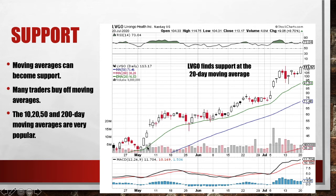Now, isn't this interesting? The 20-day moving average acts as support. You see right here, LVGO, it falls, it has a hammer candle, and it closes above that 20-day moving average. Over here, bounces off the 20-day. Over here, bounces off the 20-day. Are you seeing the trend here? Over here, bounces off the 20-day. And notice it stays above the 20-day moving average. And this is not a coincidence.